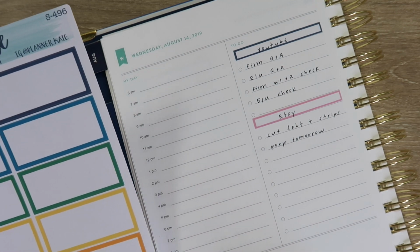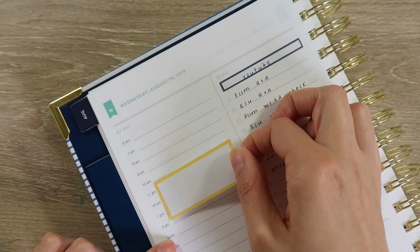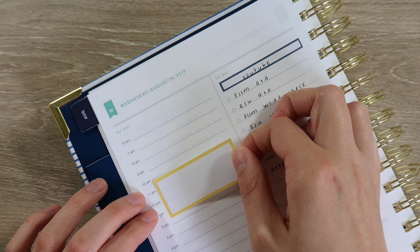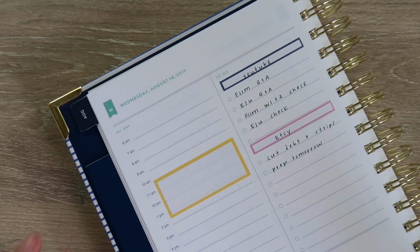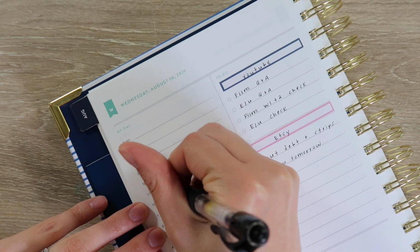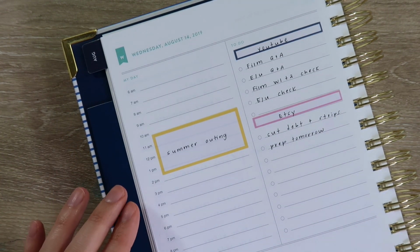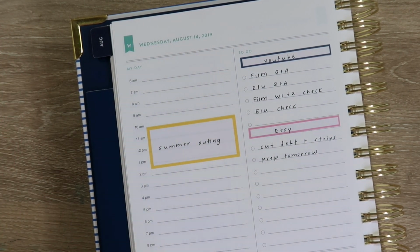Let's see, what color do I want to use though? I think I'm going to use the yellow. Let's see if this works. It'll be from like, yeah, right around there. Okay, so we'll be at our summer outing for work. And again, I don't need it to be super decorative or decorated. I just need it to be basic.